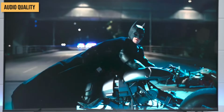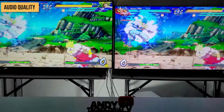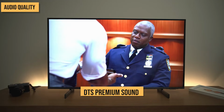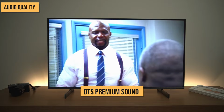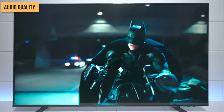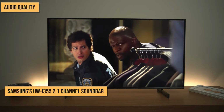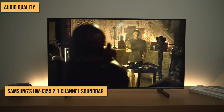Let's talk through the audio specs so you know exactly what you're getting. Both models support Dolby Digital Plus for optimizing sound quality and surround sound expansion, which aims to create a wider, more immersive audio field. The CU8000 also adds DTS premium sound for extra audio processing. But the bottom line is, for truly powerful cinematic audio, snag yourself a soundbar like Samsung's HWJ355 2.1 channel soundbar.